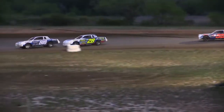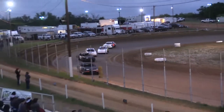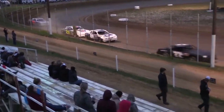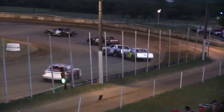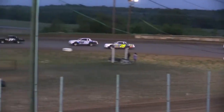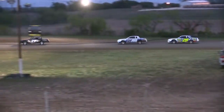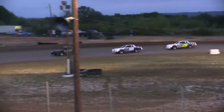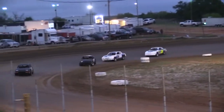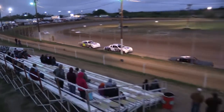Look at Sprouse once again, looking to the inside of Dennis Bissonette, coming into turn number 3. Maybe a little bit of contact, I'm not sure. Rubbing is racing in these big fendered factory stocks. You can get away with a lot more than just about any other class out here on the racetrack. Williams still in the top spot as we come into turn number 3. Shane Pretty in second. Dennis Bissonette, Dustin Sprouse, Terry Dumas round out the top 5.